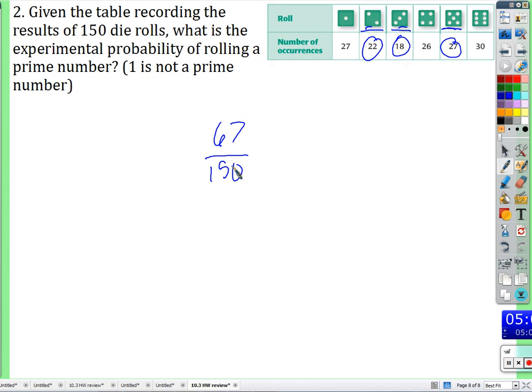Seems not bad for 150 rolls. I would keep an eye on that. If I were to keep rolling, I'd examine that after I roll it 500 times. But by then we'll have lost a lot of money for the casino. Well, let's just do this in the safety of our own basements or wherever we conduct these experiments.